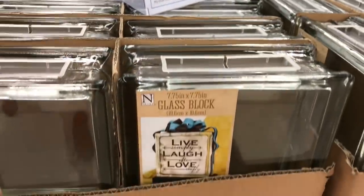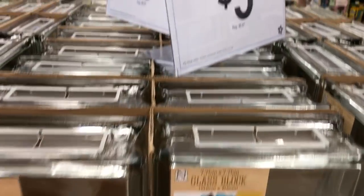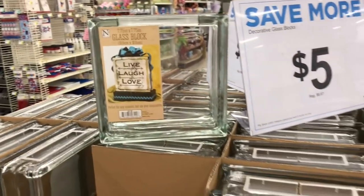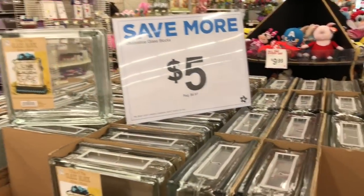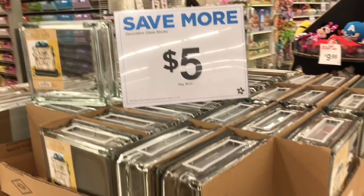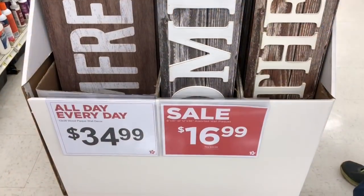Did last year for Christmas. They're normally $6.97, but they're $5 now. That's a good buy, but I think you can get them like I think I've seen them at Walmart even for something similar to that. Yeah, when they're in stock. Oh no, that's a good deal.